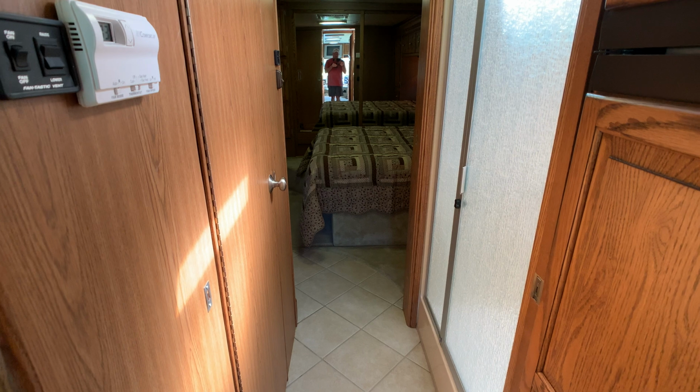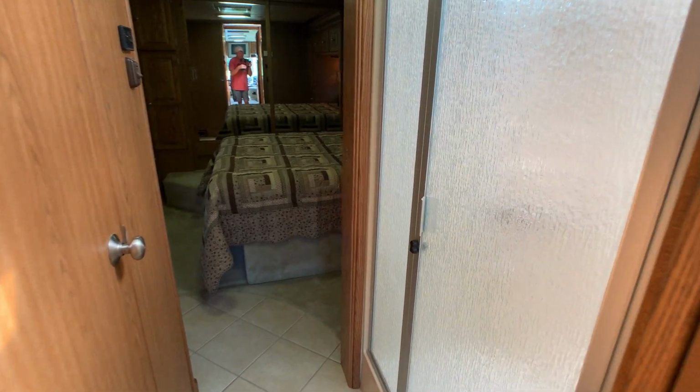Walking into the hallway, it's a split bath floor plan. You do have the one-piece shower to the right here, with skylight, and you do have seating in the shower too. One piece so you don't have any caulking seams. Nice cleaner look, glass enclosed.